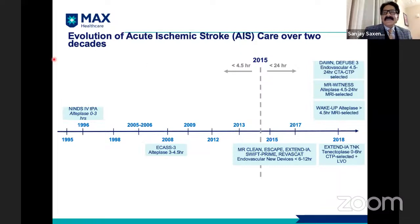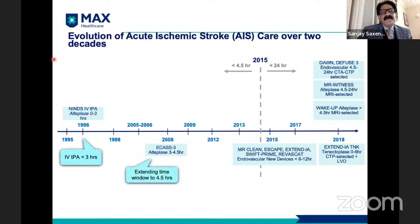It is not just there in the Western world. So that is where we started picking up and the concept changed overnight. So we were now looking for more patients who would be eligible for thrombolysis. So in the past 2 decades, that is the algorithm: 3 hours, then the ECASS-3 trial, which extended the window to 4.5 hours.